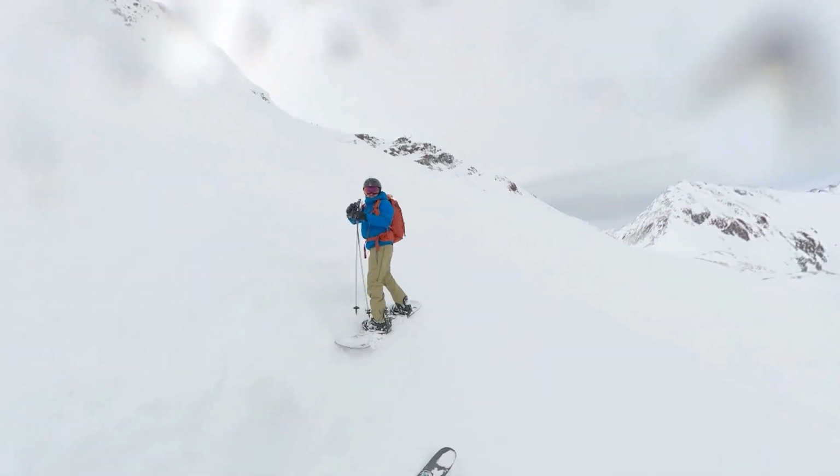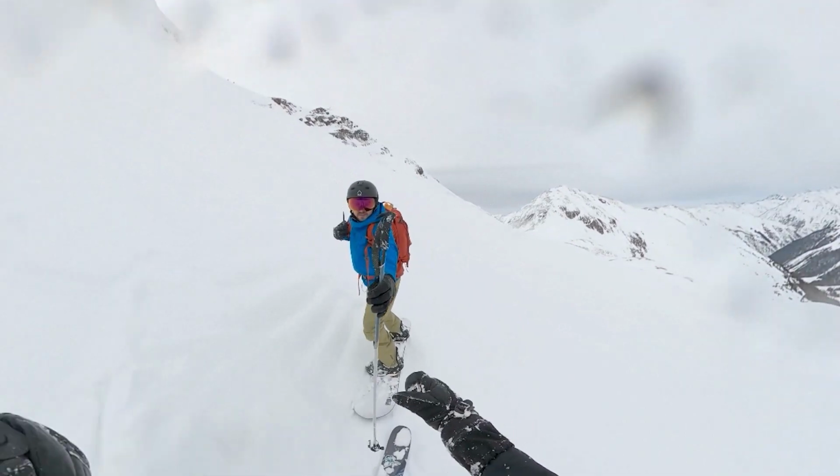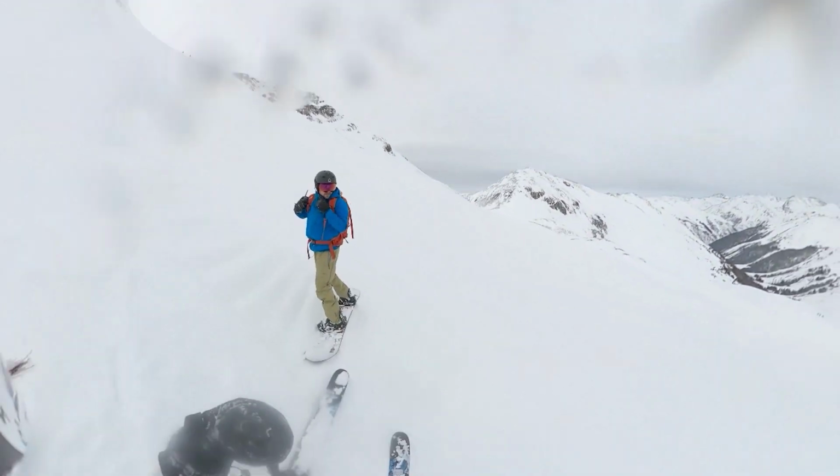All right, going good? Yeah, I was going smoothly. I think I crossed edges, or no, crossed tips. I think that's what happened.